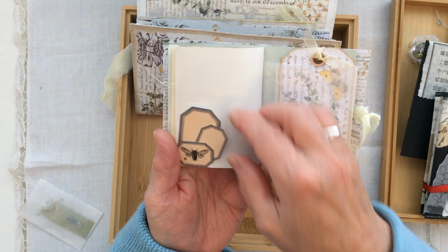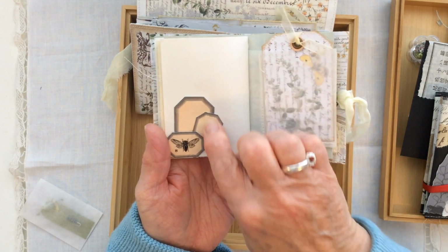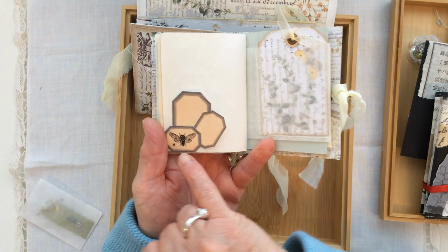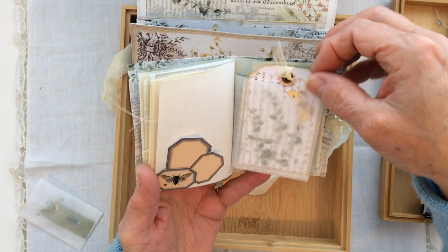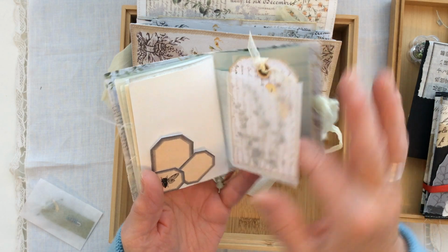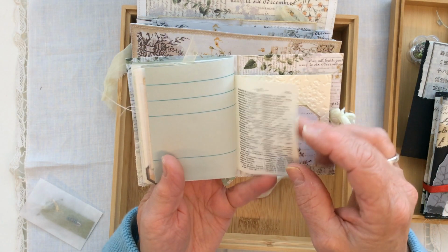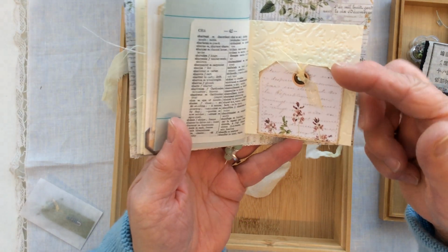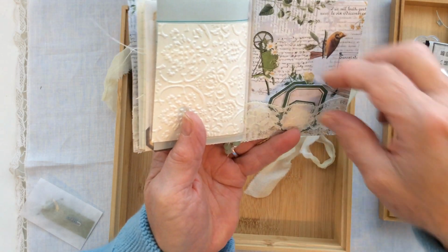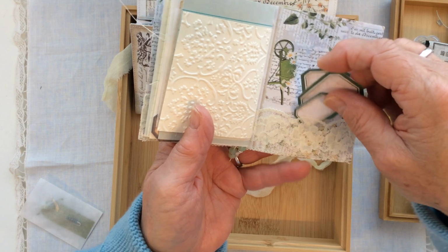And over the page here, a couple of little labels from the DigiKit, and I've just put a little remnant rub of a bee on there. Another tag in a glassine pocket there. So just very, very simple, but I just wanted to make use of the kit and the bits and bobs that I had left over. And then in the back pocket, again, some more little labels from the DigiKit.